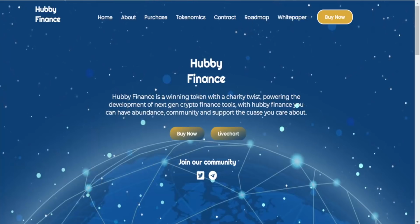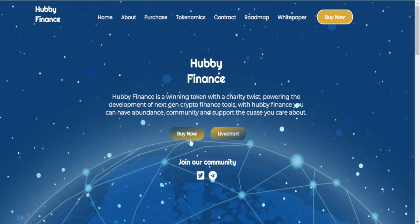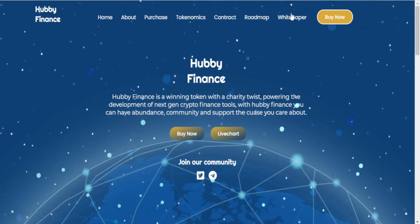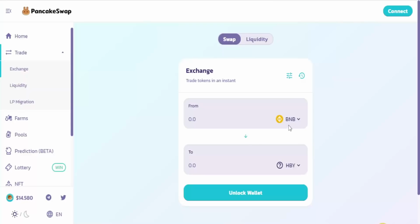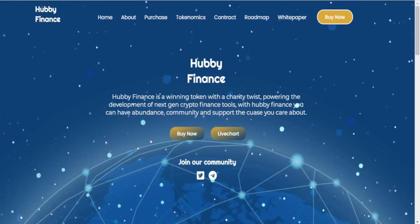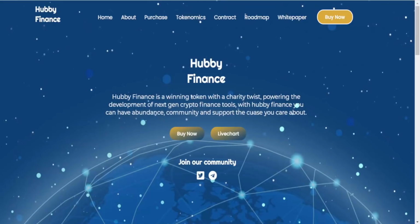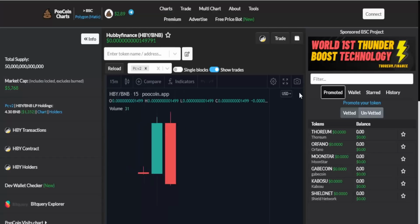Below the quick introduction, we have two buttons. The first one is Buy Now, where you can exchange your BNB, for example, to the Hubby token, of course. I think that's pretty easy to purchase. Let's go back to the main site, and the next button is Live Chart, where you have all the values about the price of the token.